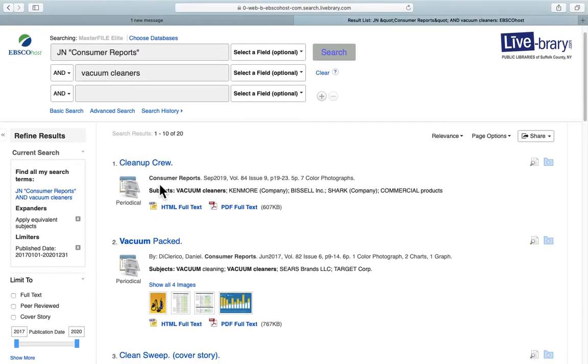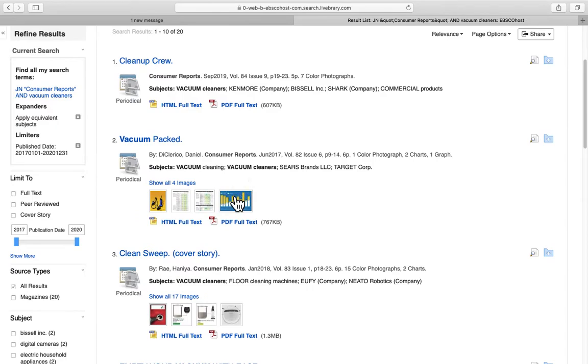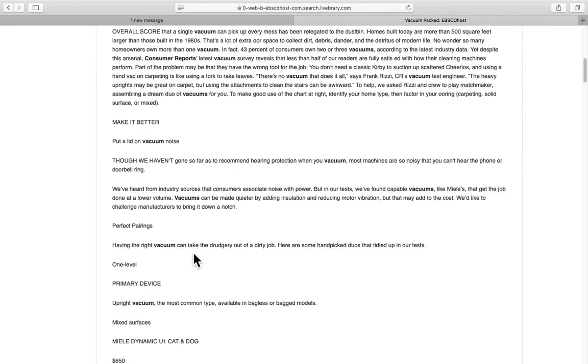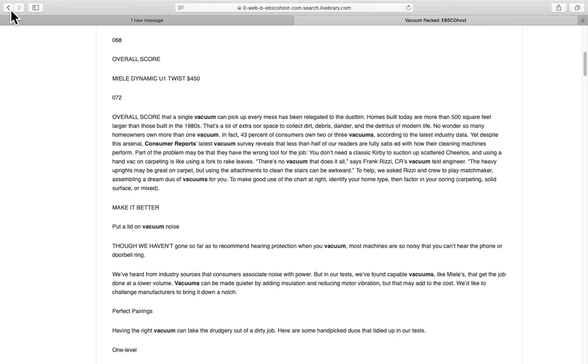So you can scroll down here. You see all the results listed here. Underneath, you'll see HTML full text and PDF full text. It's just two different ways of viewing the same document. If you click on HTML, you'll see this is how it looks presented to you on the website itself.